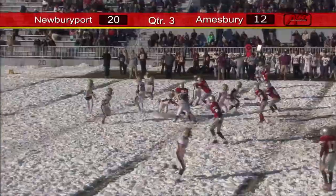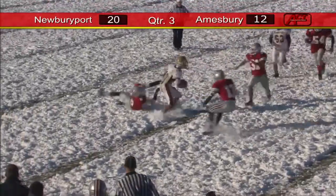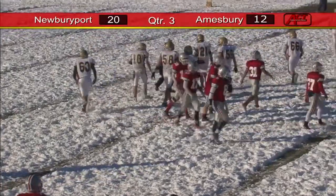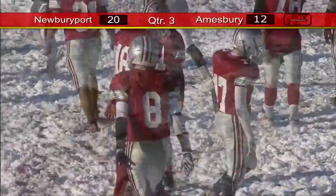Motion goes start. Is that a double reverse this time to Bajko? Bajko in the backfield. Dan Welch is going to be hit and he's going to be taken down. Number 8 that time for the Indians, Dan Welch. And Brad Kelleher, number 17, Brad Kelleher.